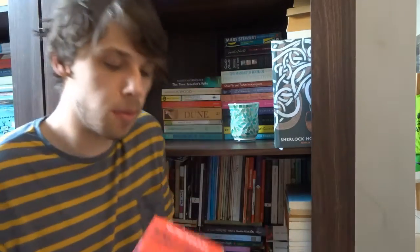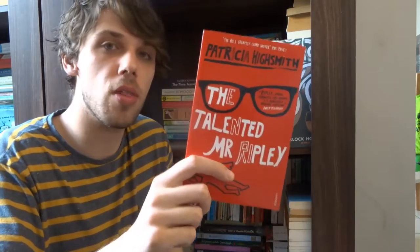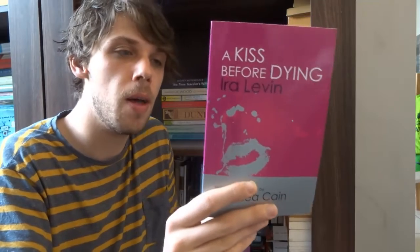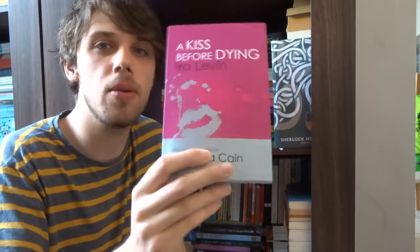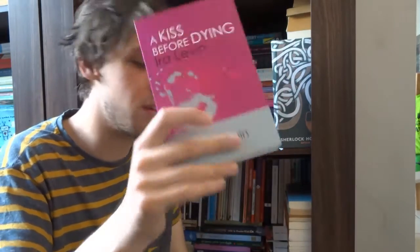And then a couple more sort of crime books. We have The Talented Mr. Ripley by Patricia Highsmith, which I loved, and then we have A Kiss Before Dying by Ira Levin, which I loved even more. And this literally was a can't-put-down novel. I stayed up until 6 AM finishing it, and it was really fun.